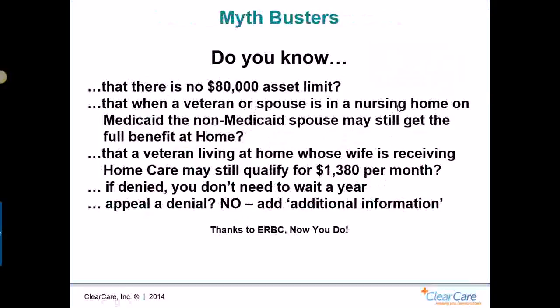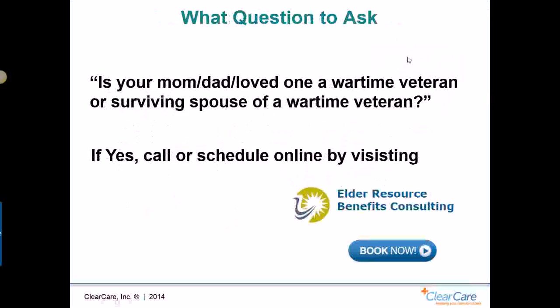Another common myth, if denied, that you have to wait a year to try to reapply. That's not true at all. And a lot of folks race out and do an appeal when they get a denial letter. That is the longest way to go, and the last avenue you would want to take, because the average time for an appeal to be settled is over 600 days. So if we get a denial, the first thing we do is read through it and say, is there any way that we can do what's called a reconsideration by providing additional support or evidence to the VA? So there are some common myths that you now know the answers to, and I'm finished.